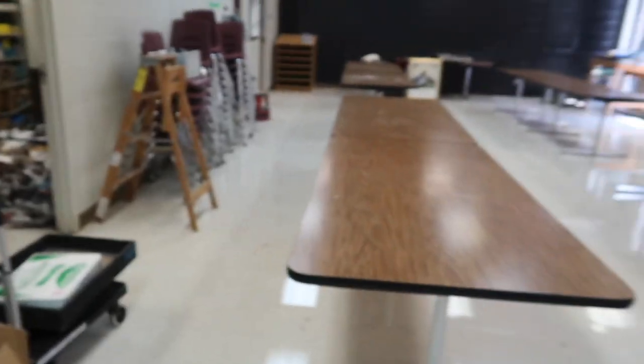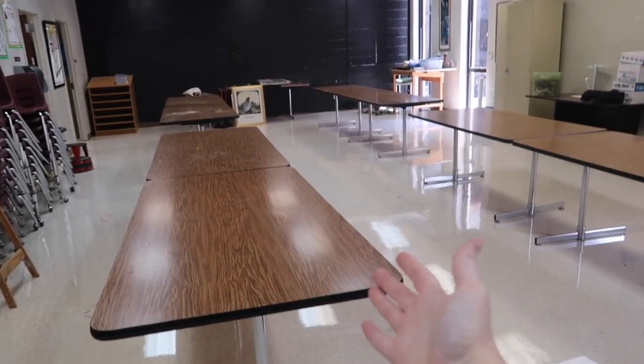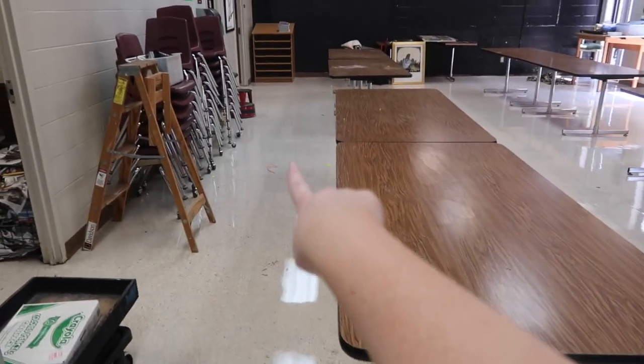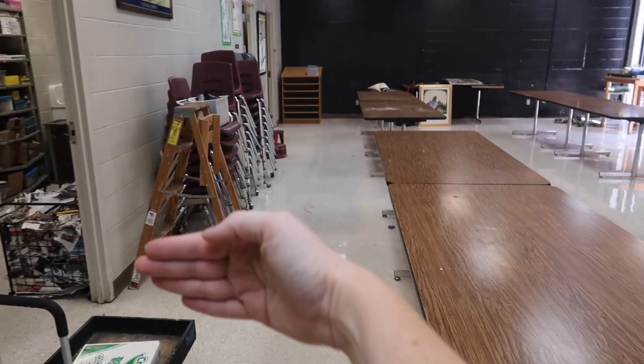But we did arrange the tables and figured out how we wanted to do it. So let me show you. Here's what we got going on. We decided to do these really long rows, and it will mimic the dining hall in Harry Potter, so I can hang the banner in front of each table. And then this leaves plenty of space all the way around the tables, because obviously the chairs will be here, so all that space will be opened.